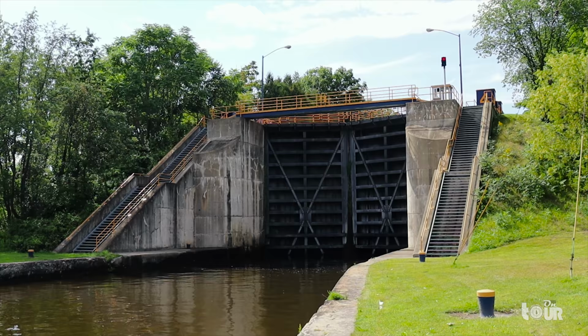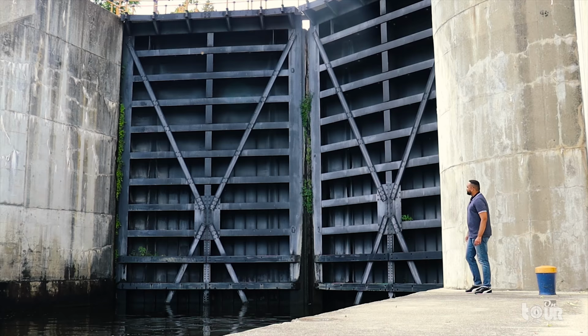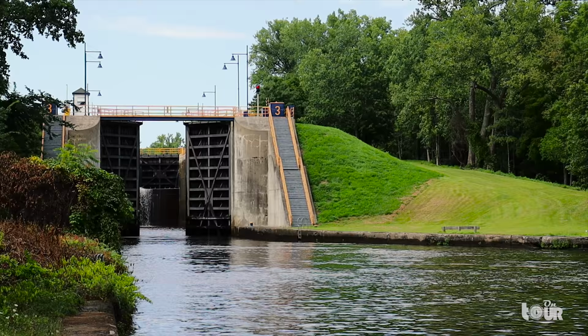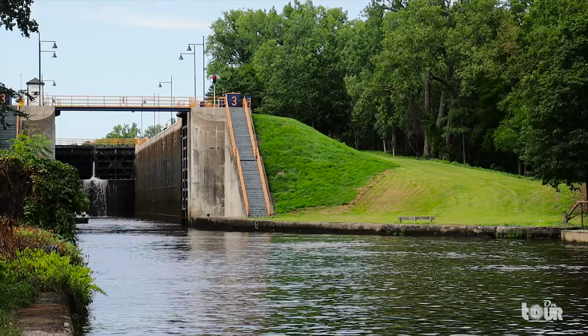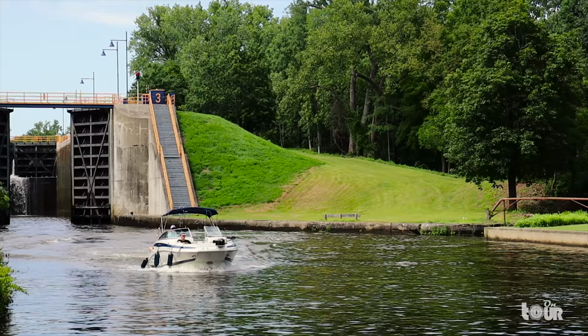Looking at the size of these lock gates, you can only imagine the type of freight that would traverse the canal. I steadily walk away in awe of their beautiful construction as the gates begin to vibrate. And to our surprise, we see lock gate 3 slowly open and the canal's water levels lower. Since the 1990s, the canal has mostly seen recreational traffic, with fewer ships this size taking over its waters. In this area, you're more likely to see speedboats of county residents enjoying the canal trail.